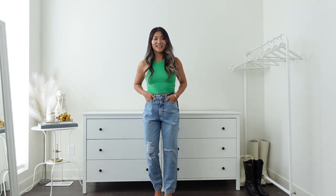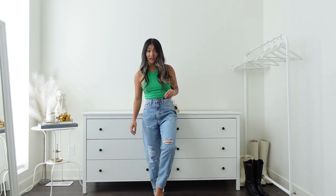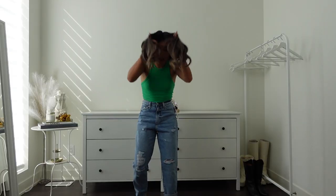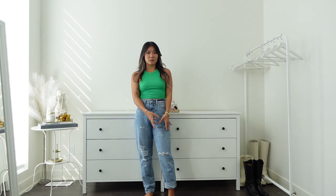Alright, so this is the ripped mom jean. I think it's really nice. Can you see the length? I don't think I have to take them to the tailor. If I wanted it a little bit shorter, I don't mind this one having a raw hem, so I would just cut it, especially since there's literally a rip here. Or I can roll it up like so, so it will show a little bit more ankle and a skinny part of my legs, so it will kind of elongate my legs.